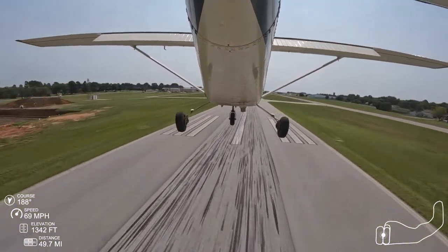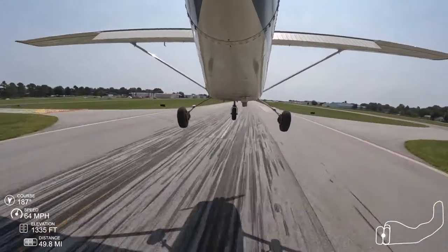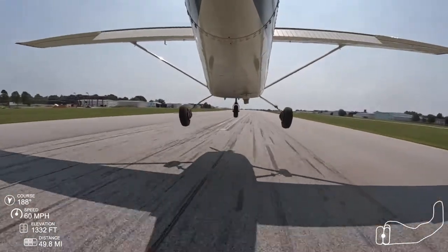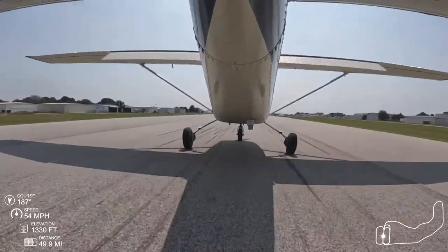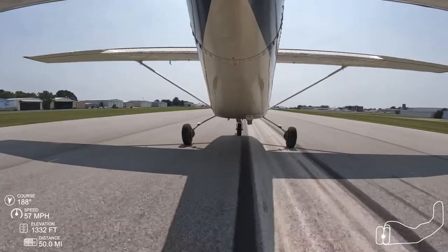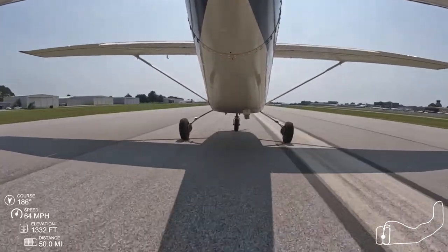Springdale Tower, Warrior 813 Sierra Sierra. We're 4 miles to your west, right base 18. Warrior 813 Sierra Sierra, Springdale Tower, welcome back, sir. The wind 110 at 5, occasional gust to 10. Altimeter 3013, runway 18, clear to land. 3013, clear to land on 18, 813 Sierra Sierra.